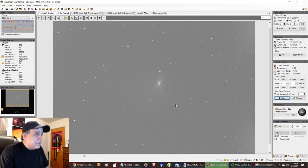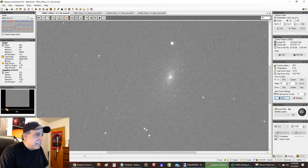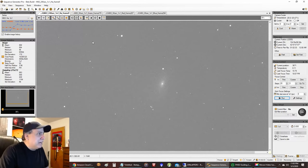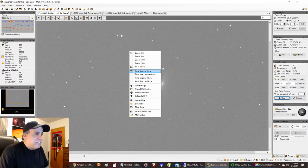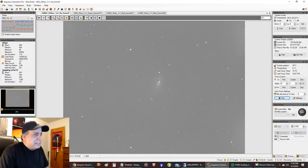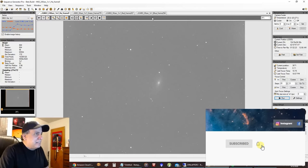So let's take a look at my stars. As long as I'm getting round stars, I might be a little out of focus. I think it's time for the focus to kick in. The stars look pretty round if they're not blown out, or if they're still in focus. But anyway, this is what my sunflower looks like in HA. And like I said, I have a bright core and can't see much else. And this is what the blue data looks like. And again, bright core and not much else.